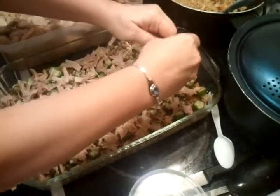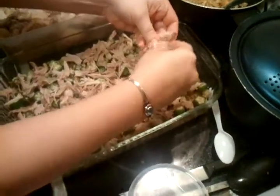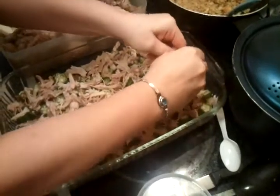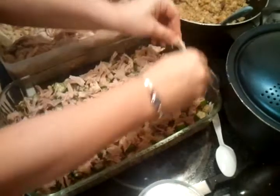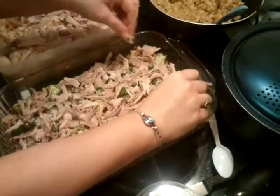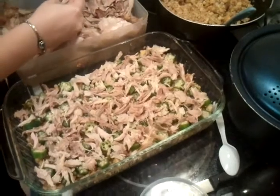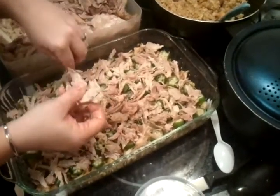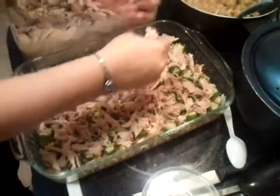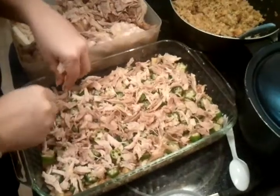Almost done. Now, what's the next layer going to be? Are we going to start over? Gravy. Oh, gravy. Go put the gravy down. Then we'll put a little bit of cheese, not a lot, because the cheese is mostly going to go on top. Right. And then we're going to recycle the layers again, right? Yes. Dressing, okra, turkey, gravy, and cheese. Okay. So we will come back as soon as we're ready to add the final layer of gravy and cheese.